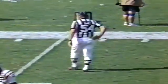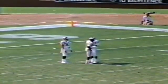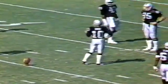And with the flags, we're going to do this again. But it says something about his character, being cut 7 times in the NFL and still coming back. So we will have the re-kick.